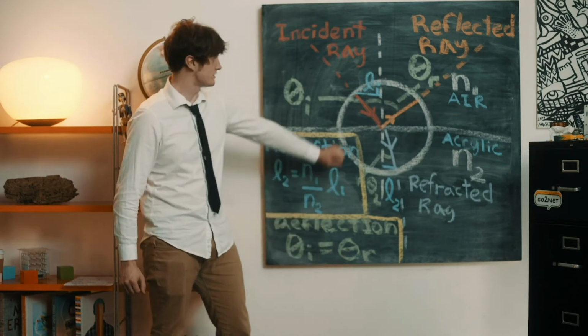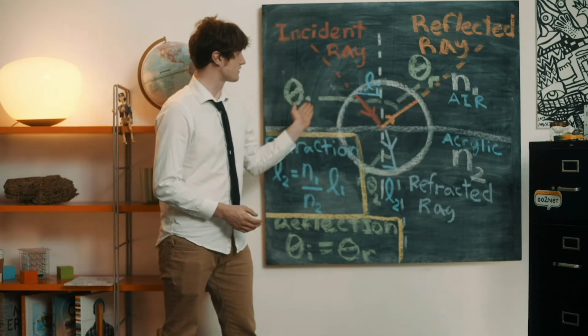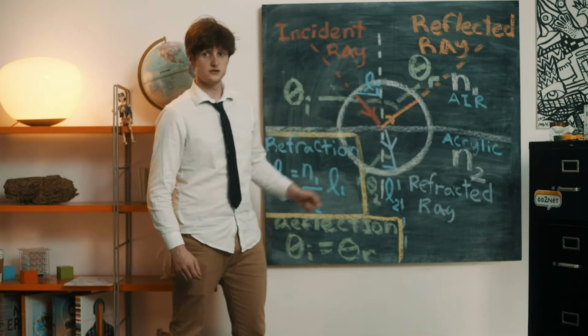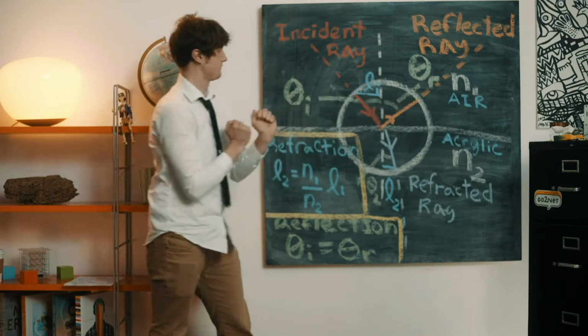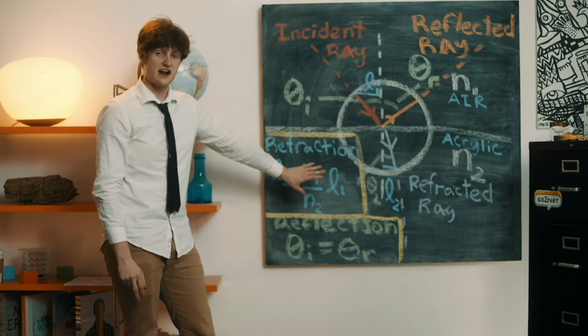theta R. So the angle of the reflected ray will always equal the angle of the incidence ray with regards to this normal line. So these two angles will always be the same. As I move my incident ray out like this, my reflected ray will move out like that as well. So that seems pretty simple. But now let's talk about refraction.